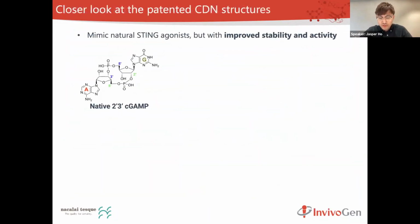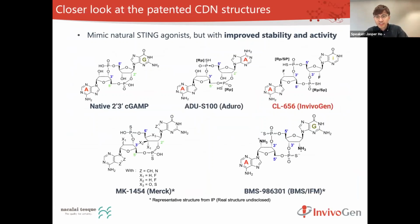In the past, the approach from different groups is pretty much the same, including us. By mimicking the natural cGAMP, but adding some modifications here and there, we hope to improve the stability and activity of these compounds. So as you can see from here, the compounds developed by different companies look highly similar to the natural cGAMP. Only some differences in the side groups and the ring compositions. For example, you can see this G here, and for Aduro Biotech, they change it to A, and for us, we change it to I. And then here we also make some changes from this side group. This is natural. This is what Aduro Biotech has done, and this is what we have done.